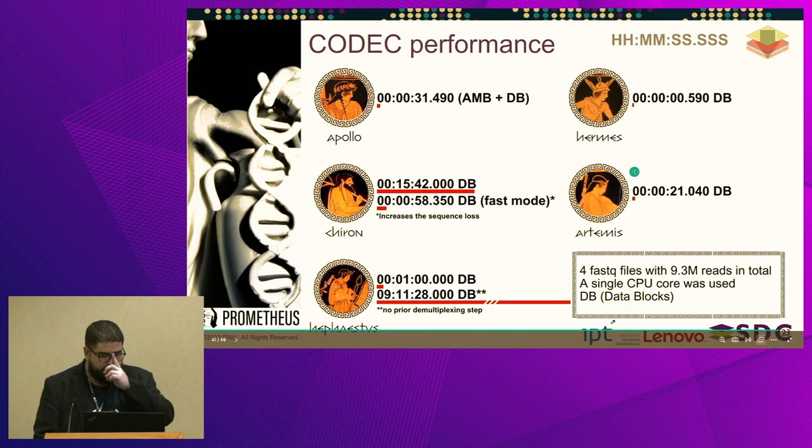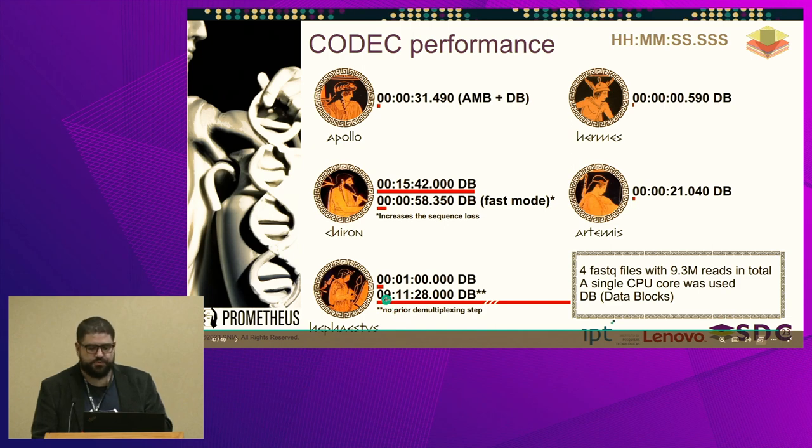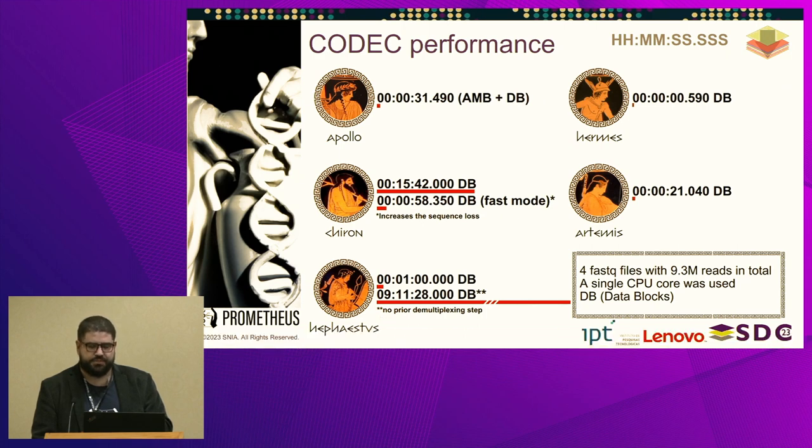So let's talk about the data blocks. The time of Apollo doesn't change because he already did his job. And here, for Chiron, for the demultiplexing, he spent 15 minutes, almost 16, to do the demultiplexing for all the blocks. And we also implemented a fast mode that took about 1 minute to finish. But we need to keep in mind that this will increase the missing oligo rate. And here, we can see a huge difference in time between using the demultiplex and without using the demultiplex for Hephaestus. Hephaestus took about 1 minute to finish all the 15 blocks using the demultiplex. And without using the demultiplex, he takes more than 9 hours to finish the same job.